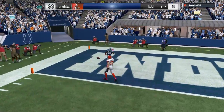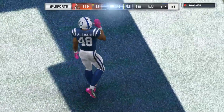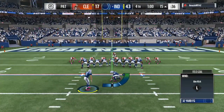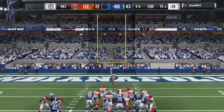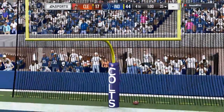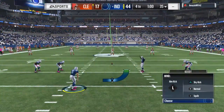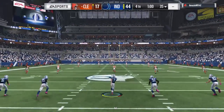And he's got his target. It's caught for a Colts touchdown. A great effort there. His third touchdown of the game, his 8th on the year. And the Colts add on to their lead. And this one through the uprights and good. Now after the score, it's Parkey on to kick it away.